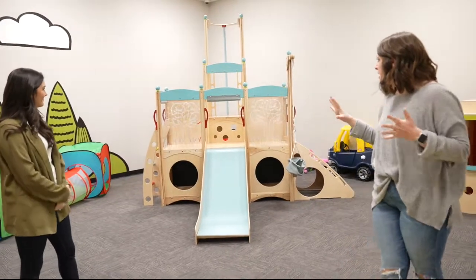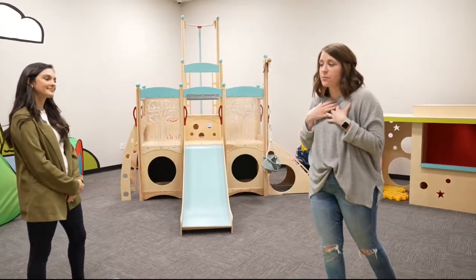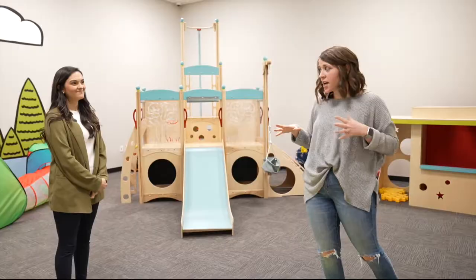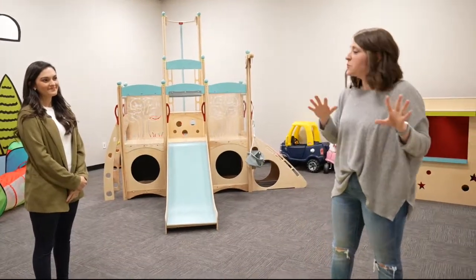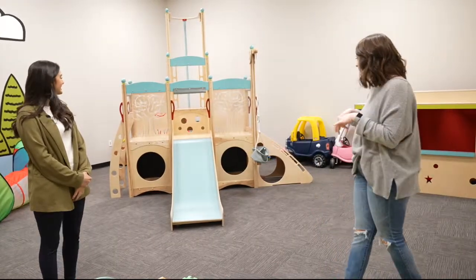Yes, I love this equipment. I think, in my experience with both my kids being young, my 1-year-old can enjoy this space and my 4-year-old absolutely adores this space.